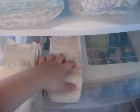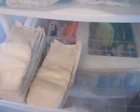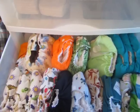And then this is Layla's disposables. That's all that's left of them, and I am not buying any more. We're trying to potty train her. Not going so well, but yeah. Third drawer down is all of the diapers that fit Jack now.